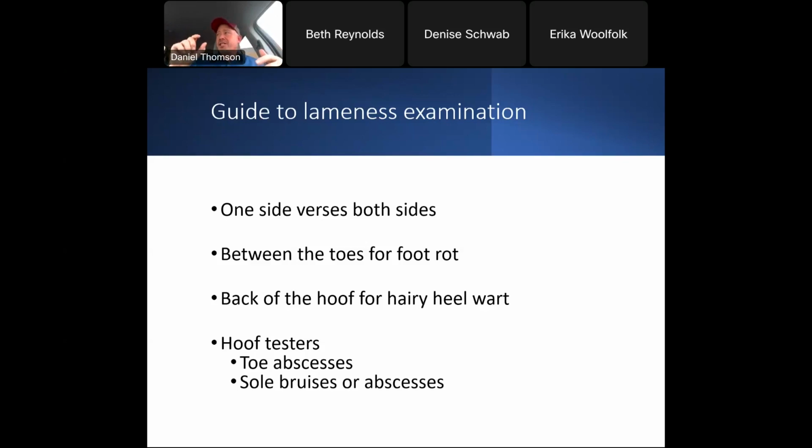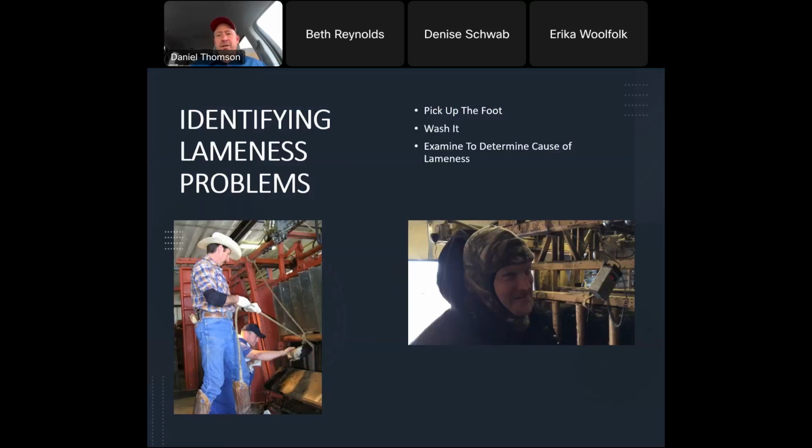If I have a very specific sore spot in that hoof, when I use the hoof tester, where the animal retracts the hoof or flinches, then I'm starting to think about a sole bruise or some sort of hoof abscess. Toe abscesses are generally across the entire hoof. Sole abscesses are specific. So those are some things to get to the right one.